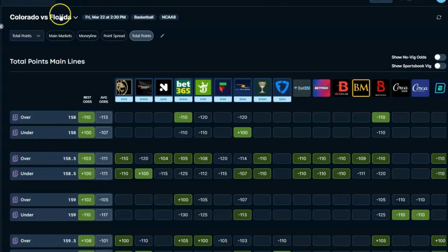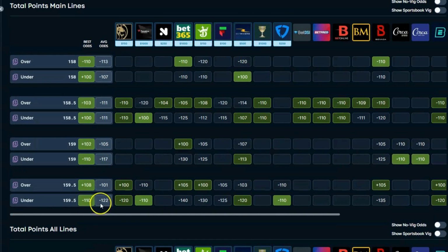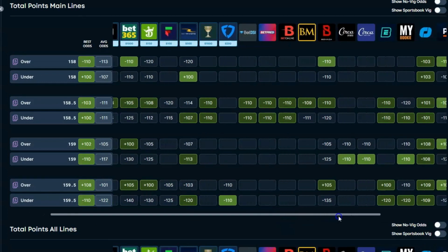All right, here we go. Finally, a play for college hoops. I like this Colorado, Florida under, and let me show you why. So in the totals market, here at the totals area, under 159.5. You can get that at minus 110 currently at Fanatics or at FanDuel. This is kind of a FanDuel play, where I see them as an outlier in the price.